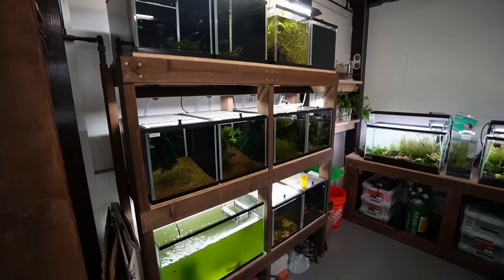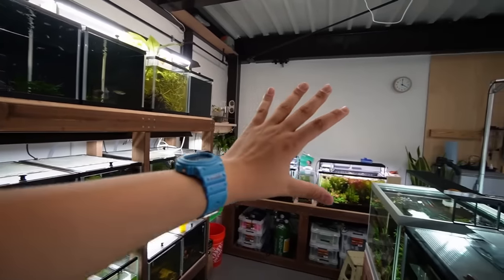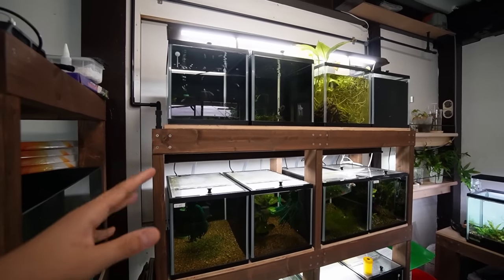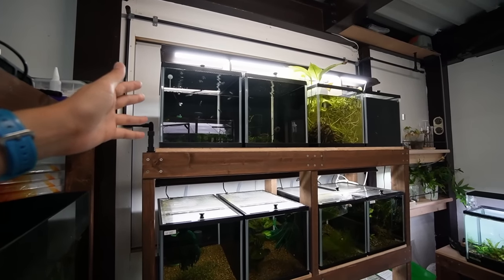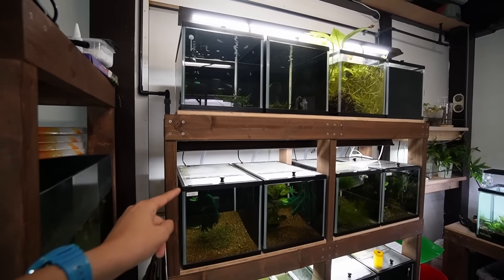Now moving on to this rack system here. This will also be getting a change. So these two walls over here, this wall as well as that wall, will be getting a change. So over here, what I have now are these 45 centimeter tanks, or roughly 15 gallon tanks, and they're placed sideways, so the short side is facing front. So it's 45 centimeters going front to back.